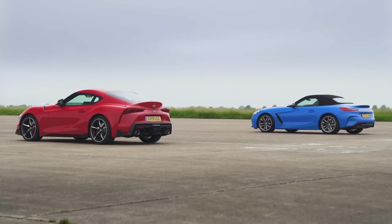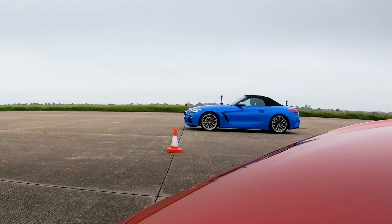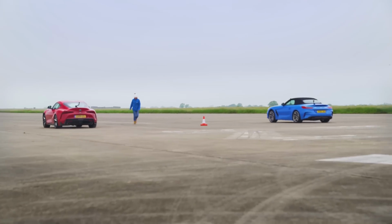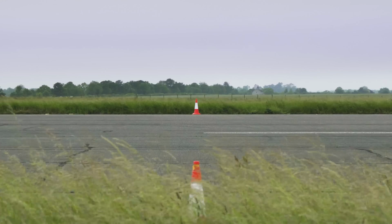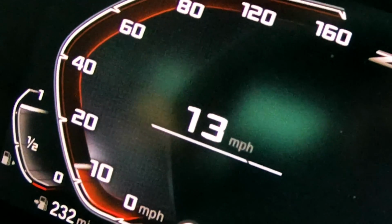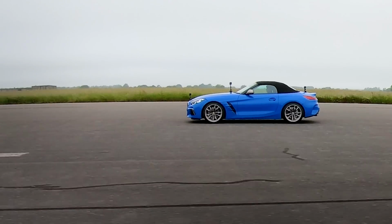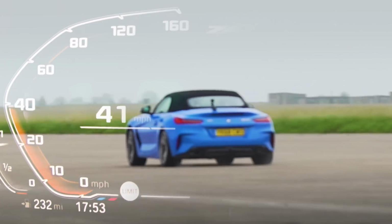The weights are very similar. So this is 1570 kilos, that is 1610. I got a better start and this was pulling. So then what exactly happened? Well, the Toyota Supra did the standing quarter mile in 12 seconds, while the BMW Z4 took 12.5 seconds. Yeah, I promise you that's as good as I was going to get it. That was launch control mode and I pretty much nailed the start as well.